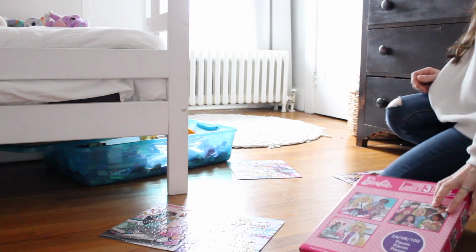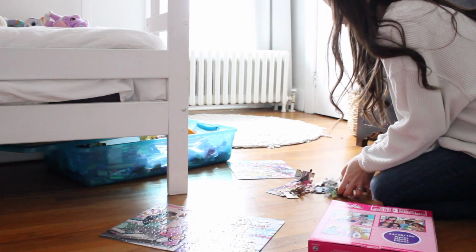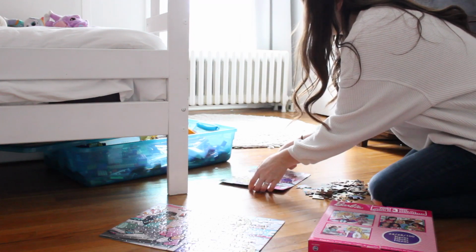The last room I have to clean upstairs, not as bad. This is my daughter's room. Just had to put some laundry away. Lots of Lego, always Lego, and some puzzles. My daughter loves puzzles. She's only three, but this is all her. She's better at it than I am, I swear.